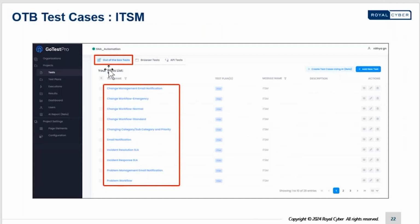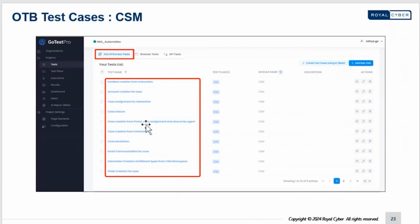Once we do that, we land on the out of the box tests page where you can see the test cases listed for the ITSM and the CSM modules. These are out of the box test cases. Going to the next slide.